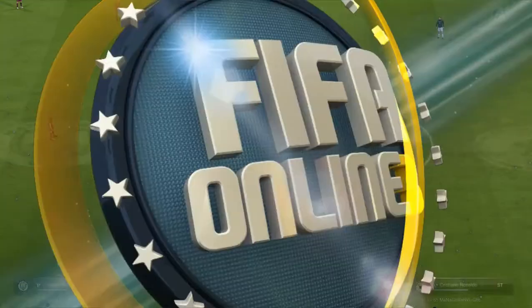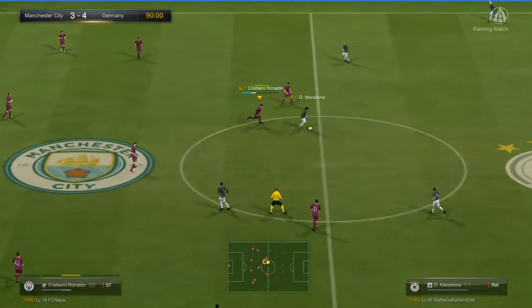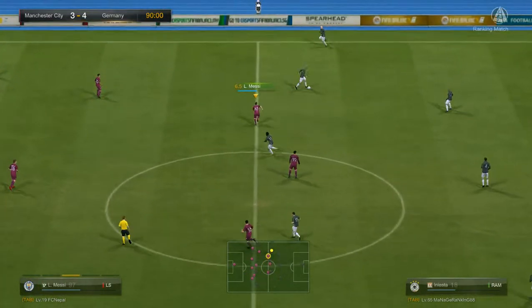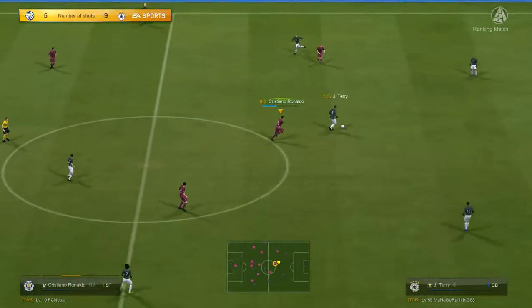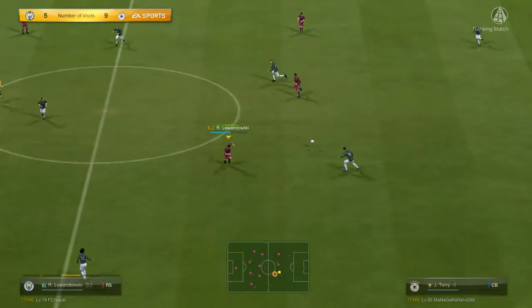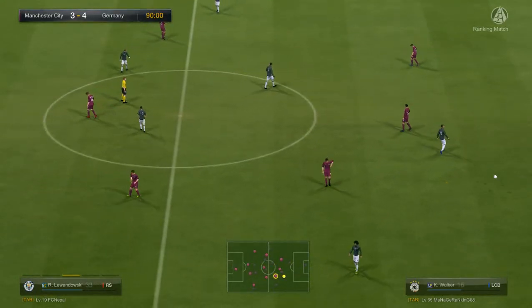The margin is down to just one now. Well, it's going to be some finish, this, because they are the team on the up, and I fancy them to go on and get another. Well, I thought the defending was OK. It's just the strike was even better. And there it is over.